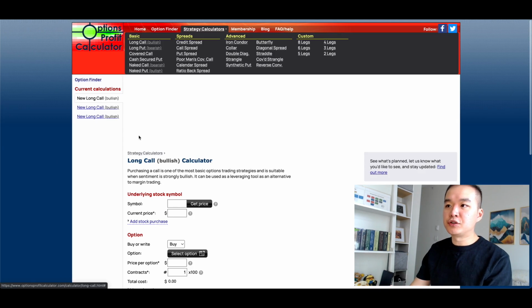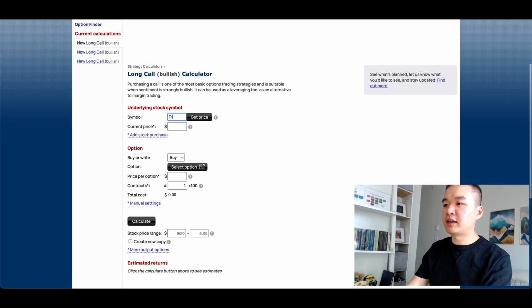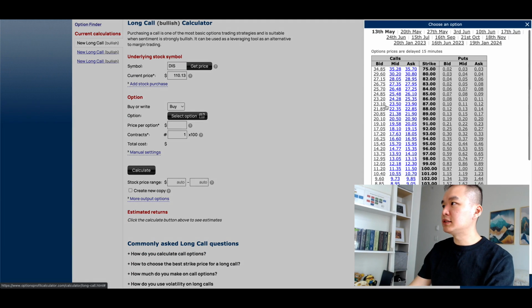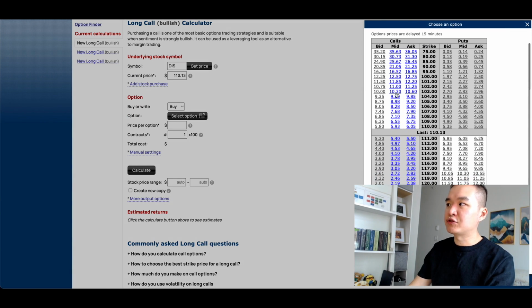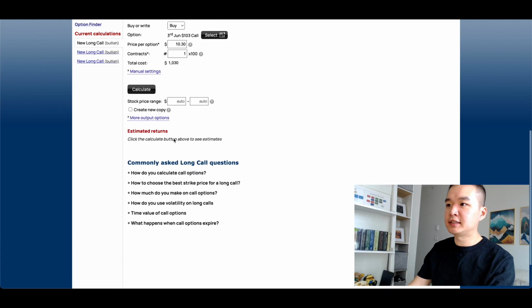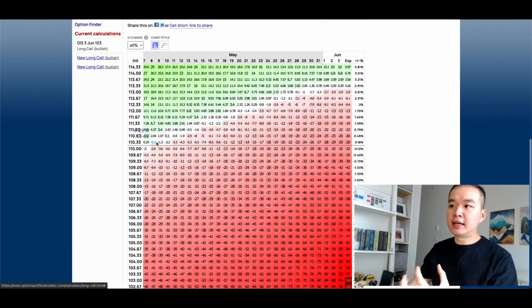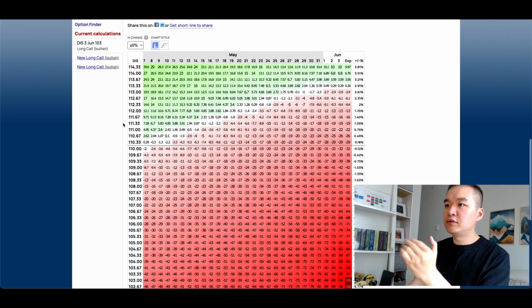So for example, if you choose long call and you choose something like Disney, and then you can choose the option that you want, which is, let's say we choose June 3rd. I just pick a random strike price for illustration purposes and click calculate. Then what it will show you is all of the percentage changes and how the dollar value changes over time from May to June and based on price as well. So if it goes up or down.